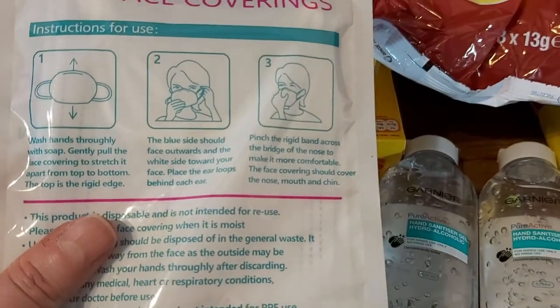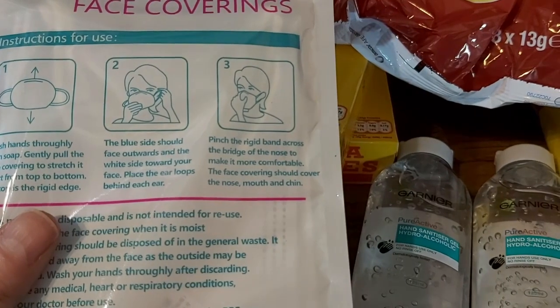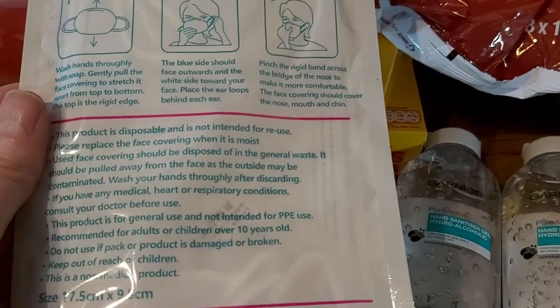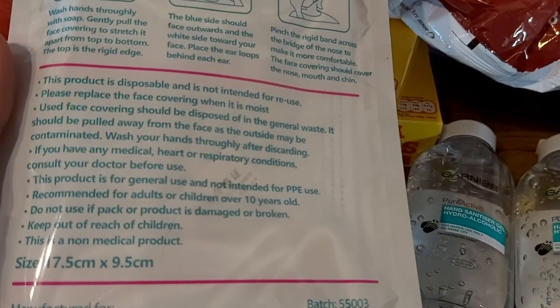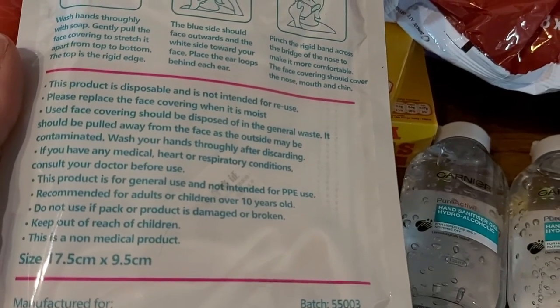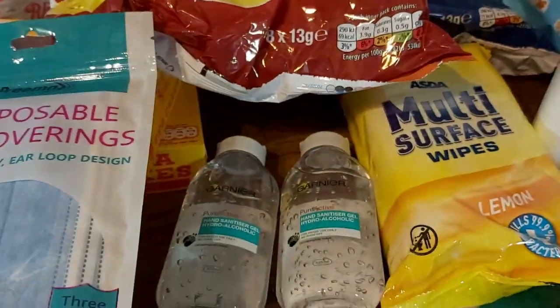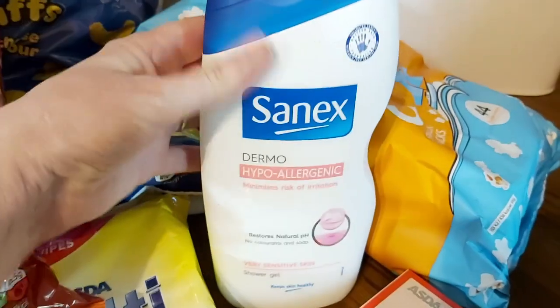But to get into the salon, you have to have a mask on, and I still have got those camouflage masks that I got in last week's haul, but I just thought these might be a bit more comfortable if I'm just going to be sat in the chair for a while while they try and tame my wild lockdown hair. So I just bought a couple of packs of these. They were quite cheap. I think they were £2 something. I'm not sure exactly.